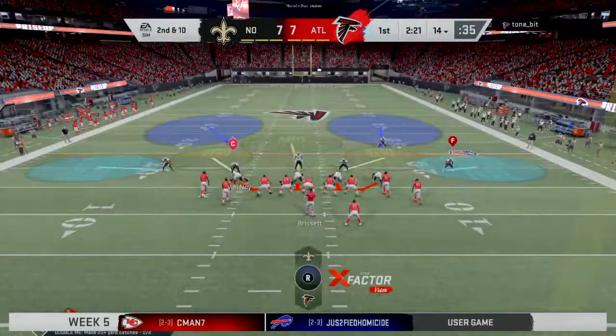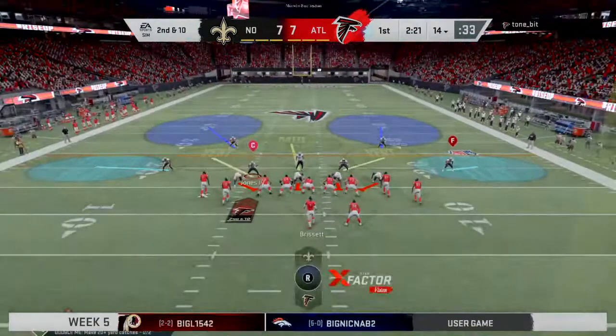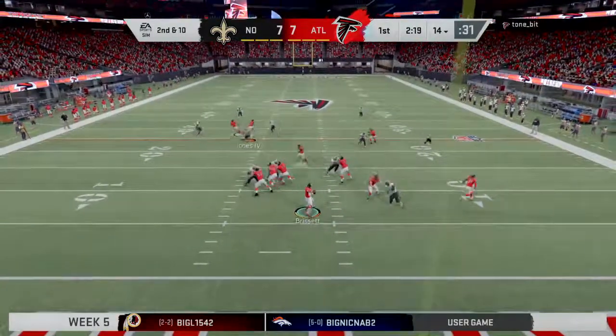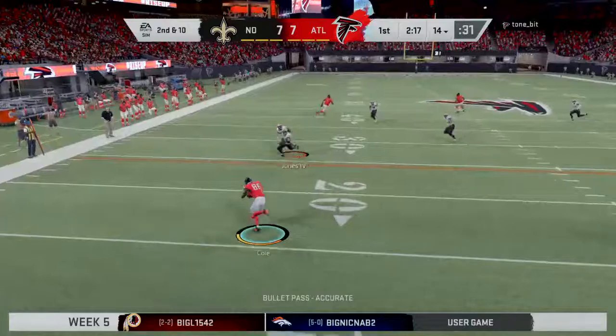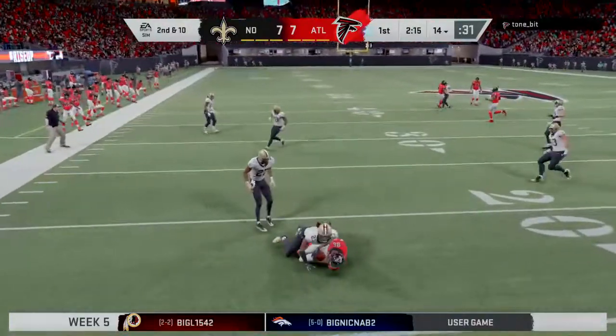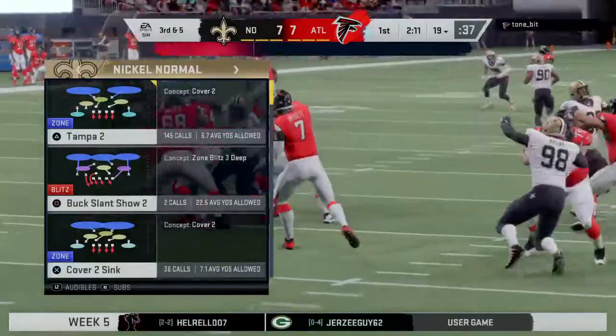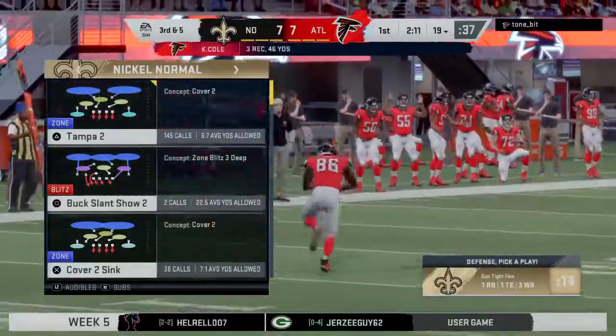So after the incompletion on first, now 2nd and 10. Now the set. The throw taken in by Cole. And he'll be about a full yard shy of the 20 at the 19-yard line. That catch good for 5.